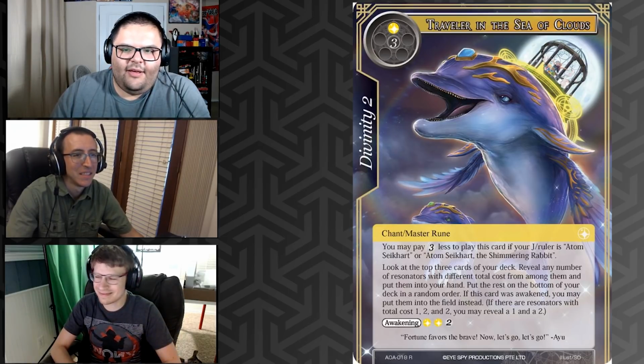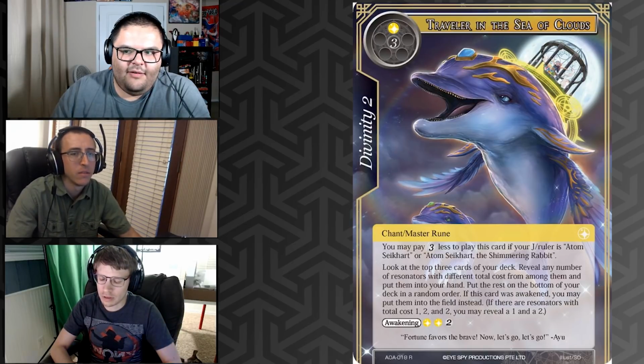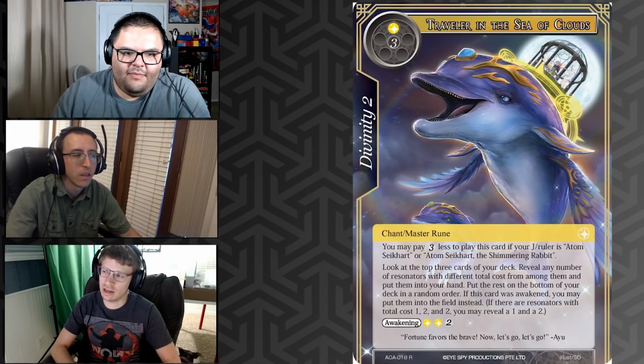Wasn't that already a chant or a rune to look at the top five for red? Yeah, kind of. Probably. I mean, not like this. There's a lot of look at the top five cards. But unless they introduce other stuff, this is not what Adam needed. And it doesn't even synergize with Adam's ruler side of building off of. I mean, it kind of does just because it's a rune.